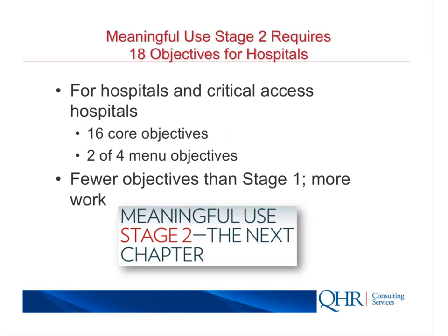Stage 2 has 16 core objectives, and you only have to hit 2 of 4 menu objectives. Stage 1 was 14 and 10, and so woohoo, there are fewer, except what's happened with a lot of these, and I'll speak to the specifics as we go through the objectives, but some of the things that were standalone objectives that we counted as one in Stage 1 have actually been combined into Stage 2. You still have to do the same amount of work for the Stage 1 things, and are adding on some more for Stage 2.